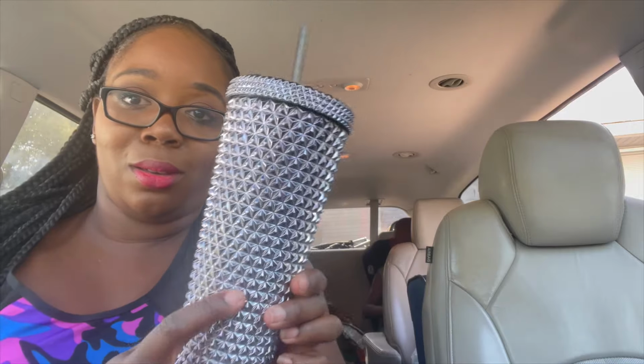Babe got me this cute little cup at Walmart. It's so cute and it screams Halloween. And yeah, the kids are in the back. Paris is taking a nap. Babe's coming out right now and we are gonna get on this good old road and I will talk to you guys later. Bye.